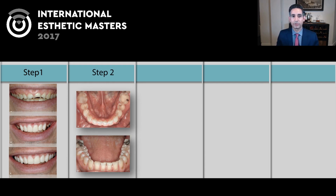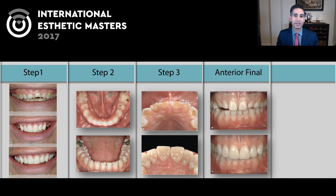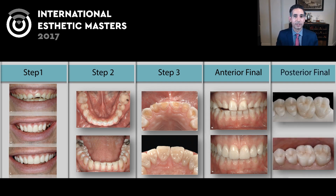But then I go to the testing of the vertical, and I do it a little bit differently, which I'm going to show you, and I definitely want to get the function part of the anterior also restored, so I like to have this done hand in hand with step 2. And then we have the step-by-step restoring. So when it comes to finally doing final restorations, we can do the anterior finals first and then the posterior finals after. I've done it both ways. It depends on the case.